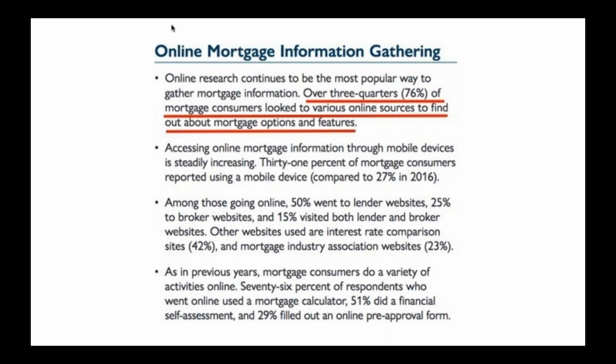Now, this is very important for us. What I've got pulled up on the screen here is a study that was released this year, and it shows that in Canada, online research continues to be the most popular way to gather mortgage information. Over three-quarters, or 76%, of mortgage consumers looked to various online sources to find out about mortgage options and features. And we know from Google statistics on the back end of that, the majority of those people are starting that search for information on the Google search engine. What we're going to be talking about here today is how to make sure that you are front and center when that search happens.